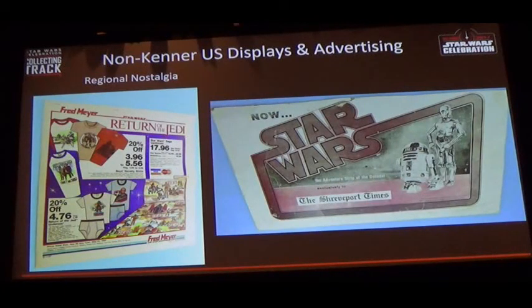And I'll tell you, I love Fred Meyer. That's where we bought toys. But my more general point is that a lot of people like to collect things related to the store chain. So whether it's buying an action figure that has a price sticker on it for the stores that used to sell things, or advertising or store pieces that are specific to chains, there are a lot of different branches and ways that you can get involved in collecting.